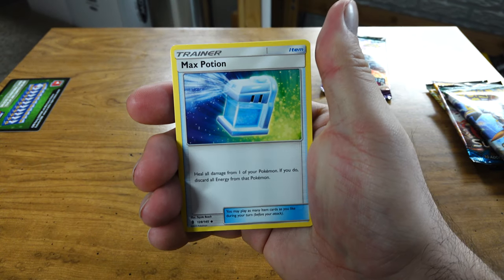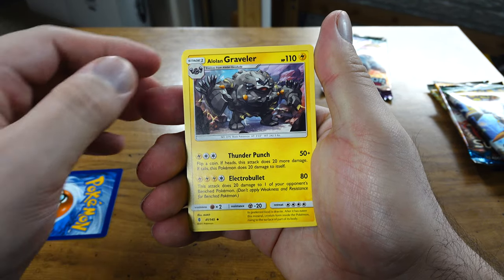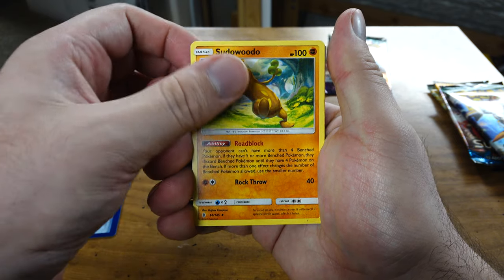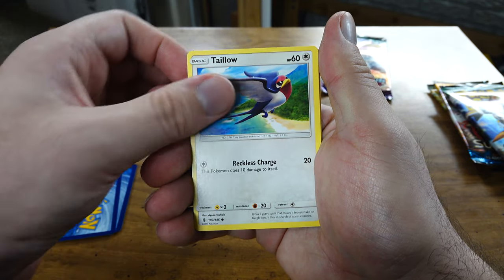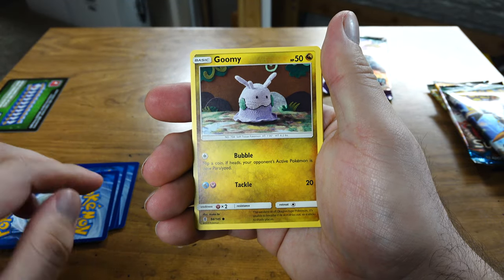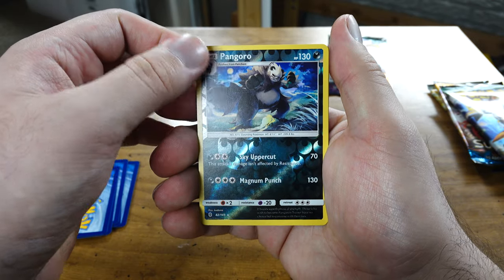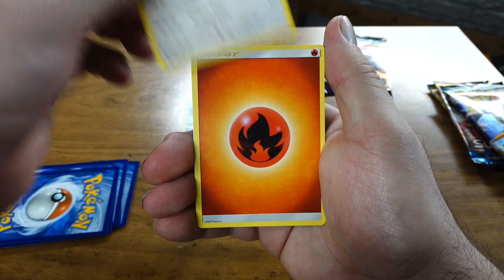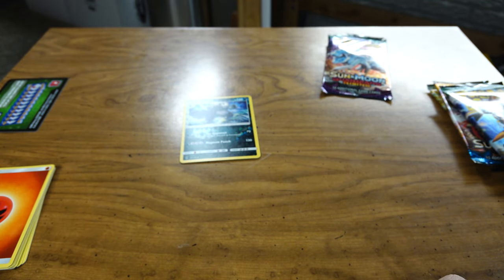And we have a Max Potion. A Lowland Graveler. I really do like those. I think a holo one of those would look pretty dope. A Pseudo-wudo. Salandit. Nosepass. Tailow. Rockruff, Goomy, I like that Goomy, a reverse holo. Pangoro, and then a holo, or rare non-holo Rayquaza, and then a fire energy, we'll put that on top. We now know it's four for that one. I need to get some sleeves real fast, I forgot about that, guys.